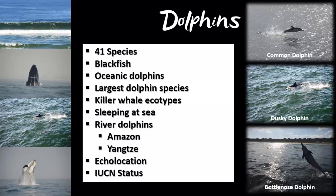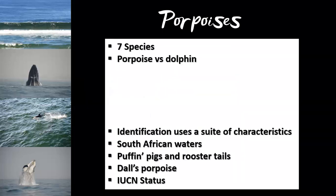Moving on now to the last cetacean group, we are going to look at the porpoises. Even though the term porpoise is often used interchangeably with dolphins, there are only 7 porpoise species. Do you know any of the differences between dolphins and porpoises? Think about what the different species from each group look like. But remember that for an accurate identification, a suite of characteristics should always be used together.